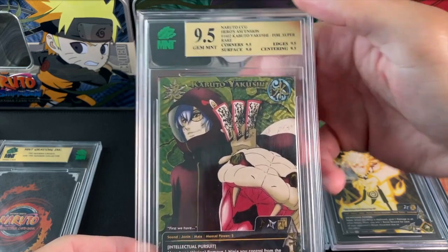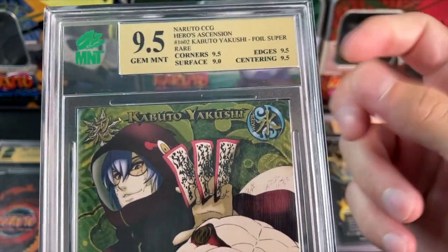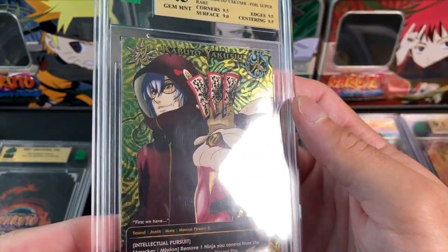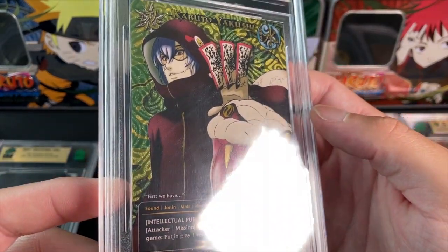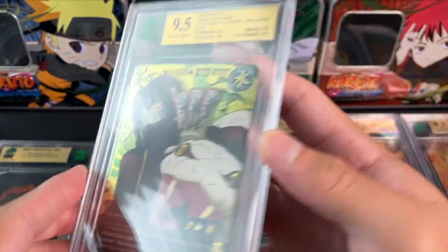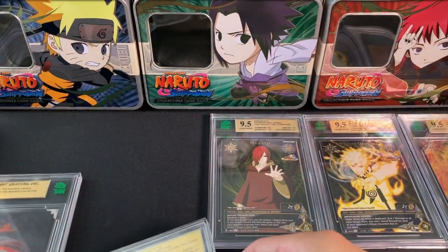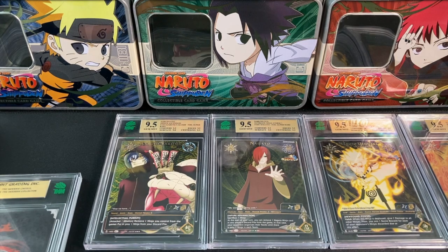And this one has a 9.0 for the surface, so not even a true gem mint. Of course it is gem mint, it is 9.5, but there is one subgrade that has 9.0, and that's the surface. And, you know, it is what it is. They're graders. They see things I don't. But I don't know how this would get a lower grade for surface when it was pack pulled than a card that had a scratch on it. So that's interesting. Anyways, the final one.